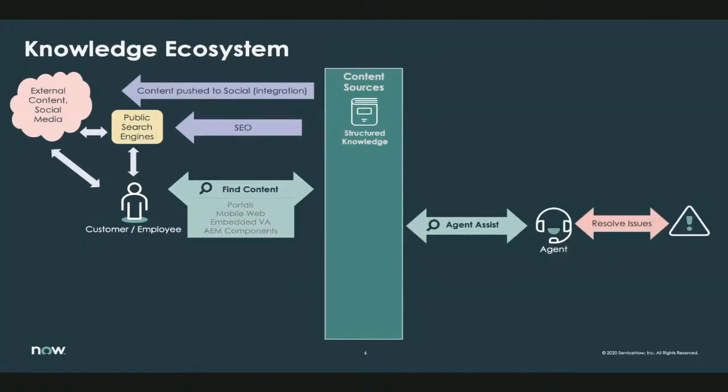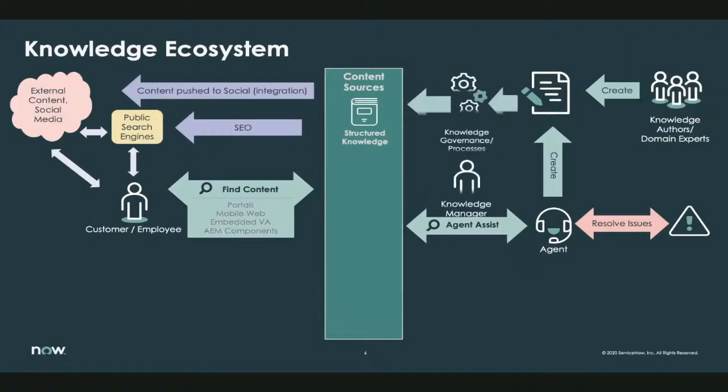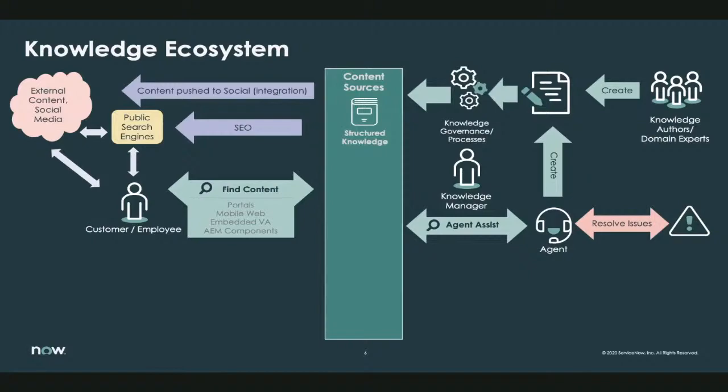On the other side of this equation, you have your agent. Agents are trying to resolve issues, and they use knowledge for that. As a byproduct of solving those issues, they may create knowledge articles. We may also have a centralized team of knowledge authors and domain experts within the organization that are creating knowledge articles. And all of this is governed by a knowledge manager using the product for knowledge governance.